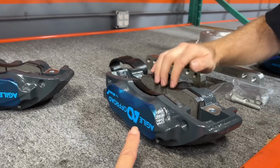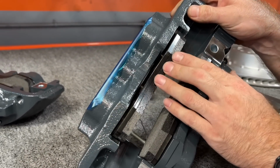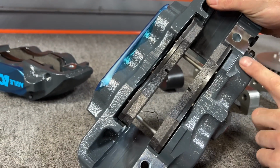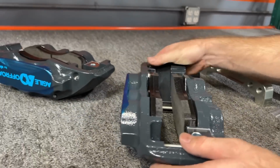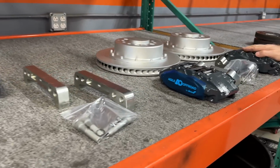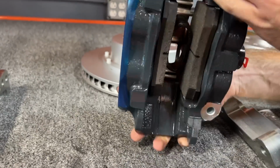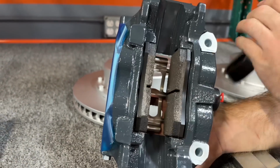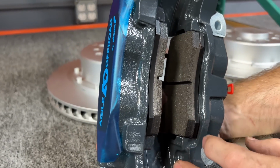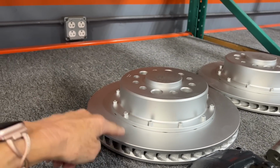These are the front calipers. Okay. And these are 6 piston calipers. So if you look right behind there, you can see there's 3 pistons on that side and 3 pistons on this side. Okay. Those are the fronts? These are fronts, and then these are the rear calipers. They're a 4 piston design. So if you take a look right behind there, you can see 2 on that side and 2 on this side. Cool. What are these called? Rotors. Those are your rear rotors.